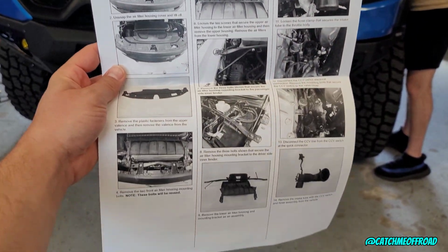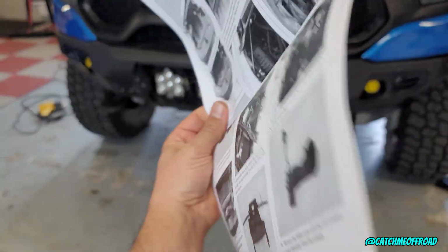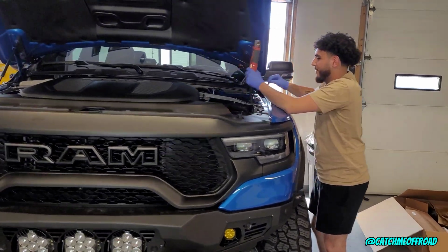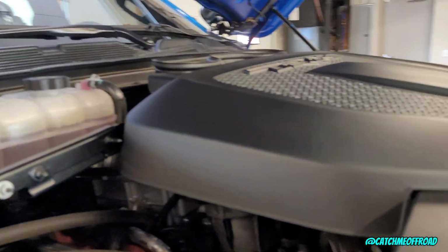And they've included some really nice instructions with pictures for how to do this whole thing. I think it's about 3 pages long. Oh, I forgot to mention we're here at Blackout City Customs. My boy Mo is helping me out with this. Or I'm helping him out. He's going to do most of the work. I'm going to watch.